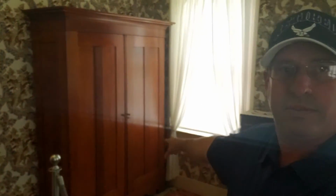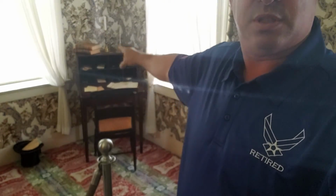This guest room, that bed was actually owned by the Lincoln family. Other stuff is period correct, but not owned by them. This is the guest room. So at this point I'm entering Lincoln's bedroom. This is a period correct bed, but this is owned by Lincoln himself. And then that table was actually where Lincoln sat and wrote his speeches. That was owned by Lincoln himself.